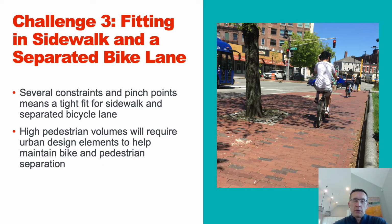Also, just the general corridor elements of providing a high quality sidewalk and separated bikeway facility need to be integrated. This is on the approach to the Carl Barron Plaza area, where a lot of people currently are riding on the sidewalk, unfortunately, and this is something that we want to look at trying to promote, and again balance all the different users of the facilities.